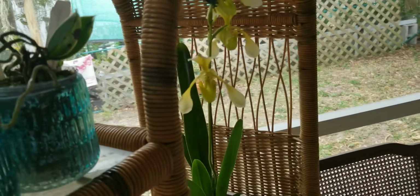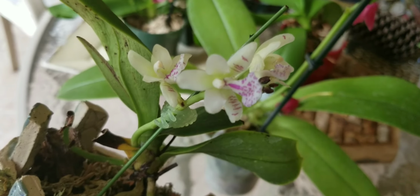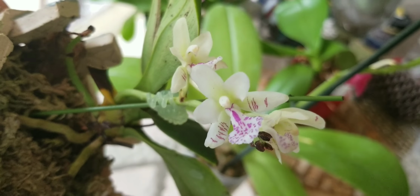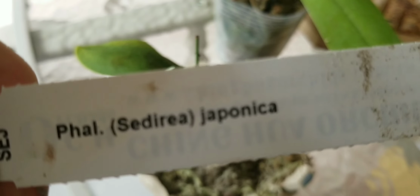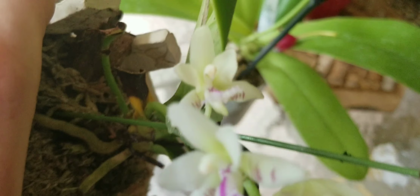My Japonica is a rescue. It was the one that was sitting in between big plants, and I kind of lost her in there, so I recently rescued her and brought her in here. And she gifted me a couple of flowers. The plants actually all need to be watered. This is the name of that Phalaenopsis japonica. And they're very fragrant and really cute flowers.